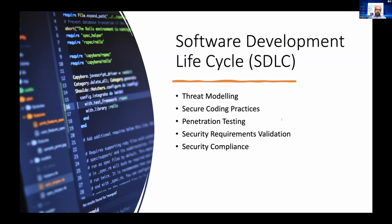Secure coding practices. This methodology involves using secure coding practices to minimize the potential for vulnerabilities in the software. This includes using appropriate coding standards and guidelines, code reviews, and testing to ensure that the code is secure and free of vulnerabilities. Penetration testing. This methodology involves conducting security testing to identify vulnerabilities in the software product.